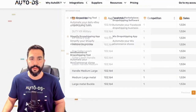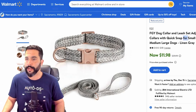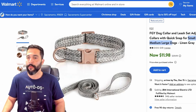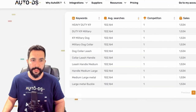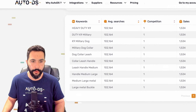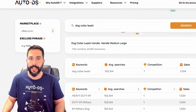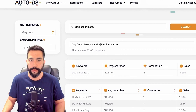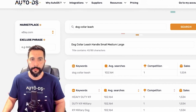Let's continue. So we've got medium, large. This is for the dog size. Let's see if we have the info right here. We can see that the seller is selling it for small, medium, and large dogs. Okay, so let's add all 3 of them. Handle, medium, large. So let's click on that and just change the word handle, since we already have it right here. Change that to small. Okay, so we've got small, medium, and large.